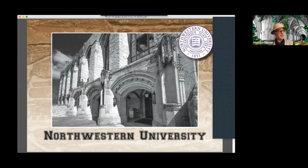Many grotesques line the entrance arches at Deering Library at Northwestern University. Some are allegorical grotesques, illustrating Aesop's fables. I would also note the empty niches between the arches.